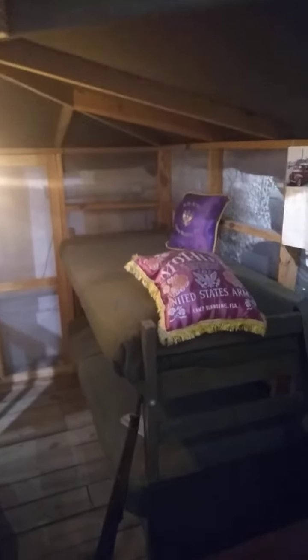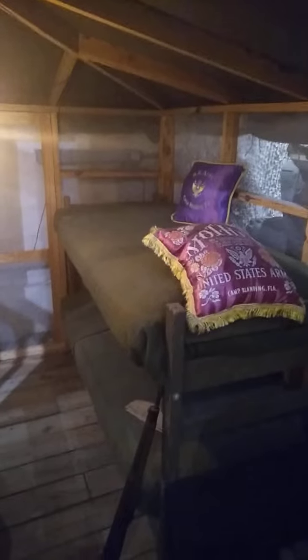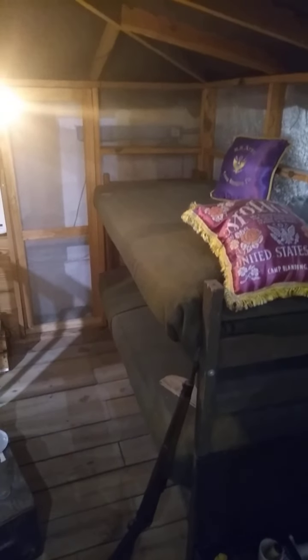Japanese katanas, is that what they call those? And this is a sample of a World War II barracks room. And they have something like this at the Smithsonian, if it's still there. I don't know if it's still there. Yeah, to set up like that.